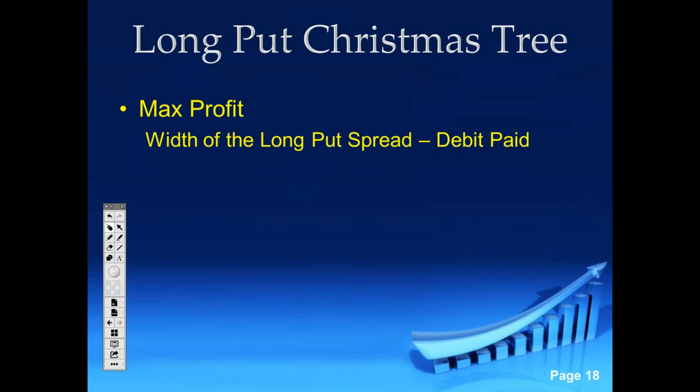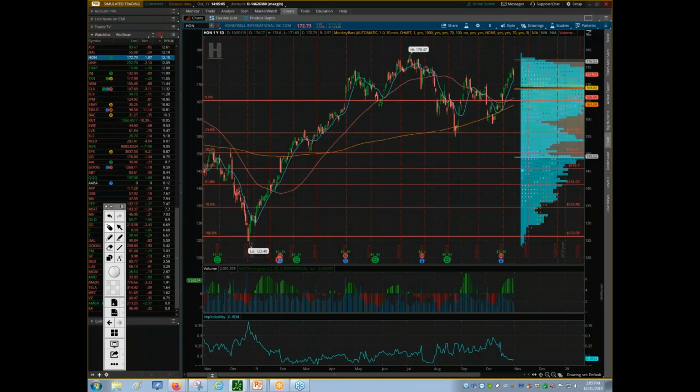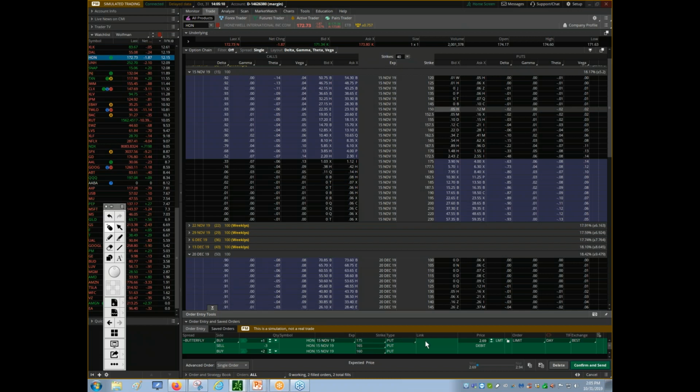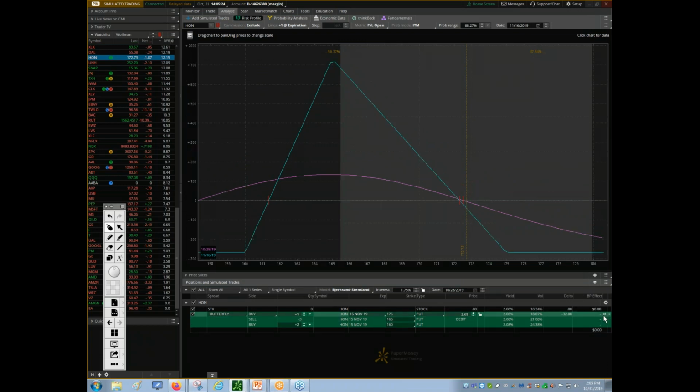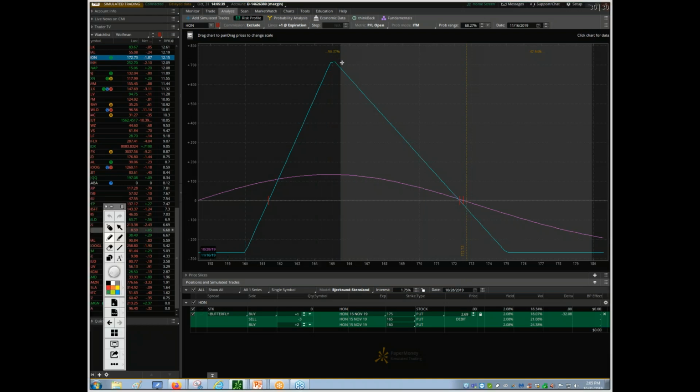So, for instance, with this one, let me try and find my thing here. We can easily look at our platform where we have this strategy still up. I have it set up right. So let's look at the analyze tab to see this a little bit easier. Let me get rid of one of them so we can see it better. So we have the $10 wide, and that's the one we're looking at. It's the skip strike one. $10 wide minus $2.69, you can see that we're looking at somewhere up at $7.30. So $7.30 is our max profit, because it's the width of the skip strike spread minus the $2.69 debit. All right, so it's 7.30.